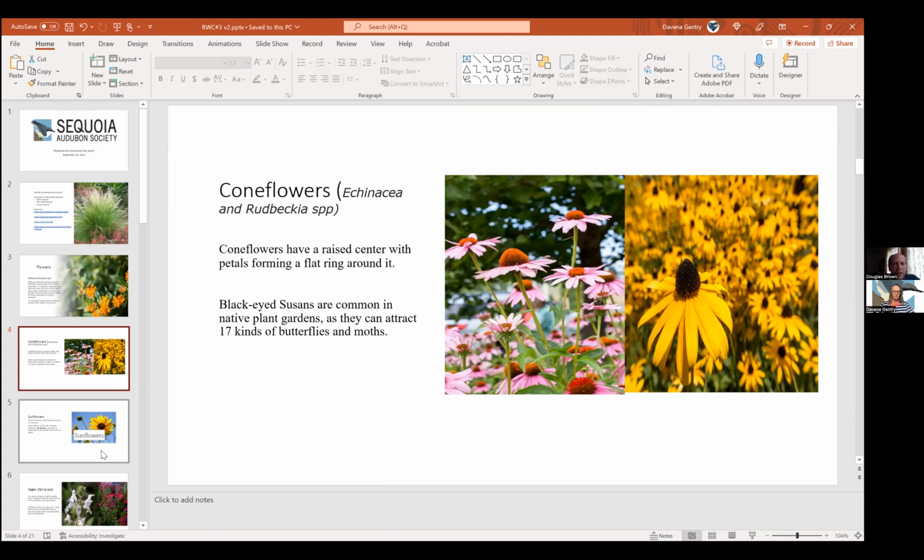Coneflowers, the Rudbeckia subspecies, is the most common native coneflower planted, and it grows almost all over California. And the coneflowers are very good for attracting things like goldfinches, scrub jays, our native chestnut-backed chickadees, and different kinds of sparrows. And the most common garden sparrows, the white-crowned sparrows and the golden-crowned sparrows, should be back in the next month or so to the peninsula.